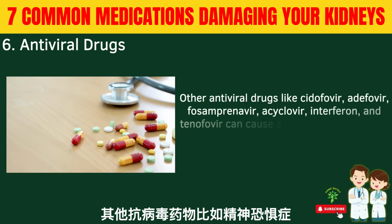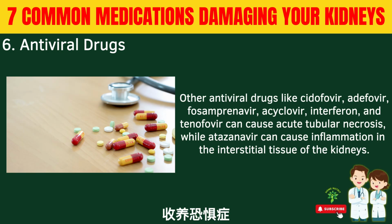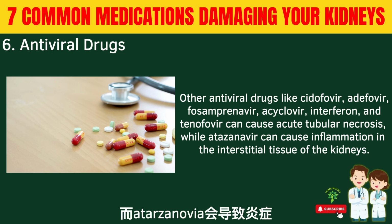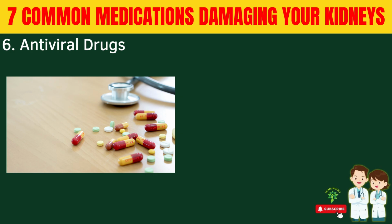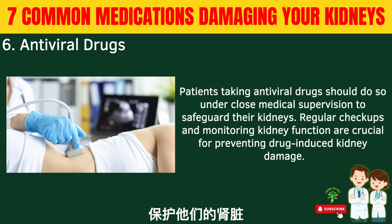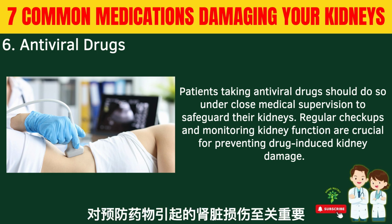Other antiviral drugs like cidofovir, adefovir, fosamprenavir, acyclovir, interferon, and tenofovir can cause acute tubular necrosis, while atazanavir can cause inflammation in the interstitial tissue of the kidneys. Patients taking antiviral drugs should do so under close medical supervision to safeguard their kidneys. Regular checkups and monitoring kidney function are crucial for preventing drug-induced kidney damage.